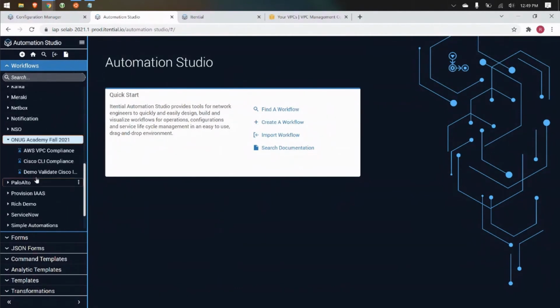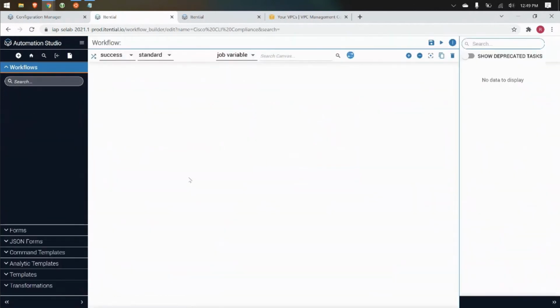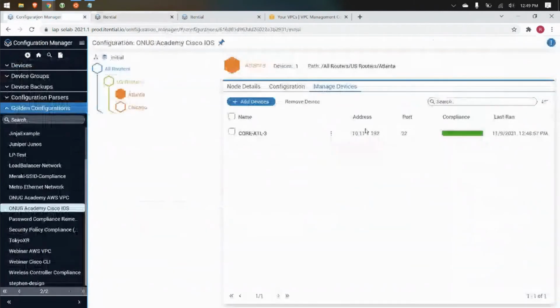And if I open up this compliance automation, it's a very simple and straightforward automation that's literally doing everything we've just done in the configuration manager. And so this is the first step to understanding why it's so important to have these things tied together. The very first step here is I'm running a compliance report for this particular tree. So this has come back as passed, but this is the configuration tree we just created.